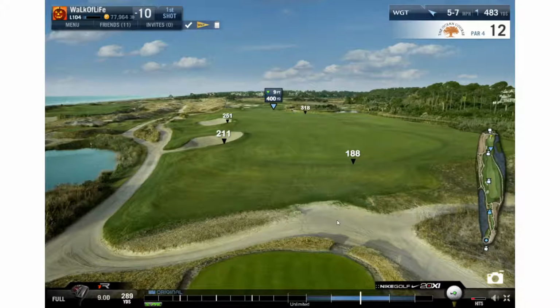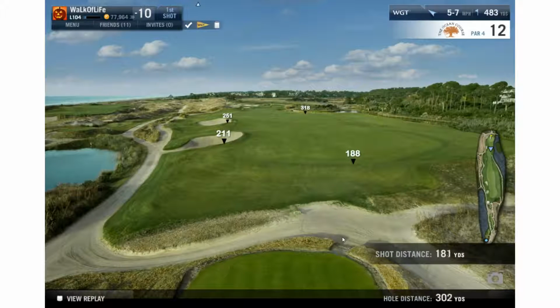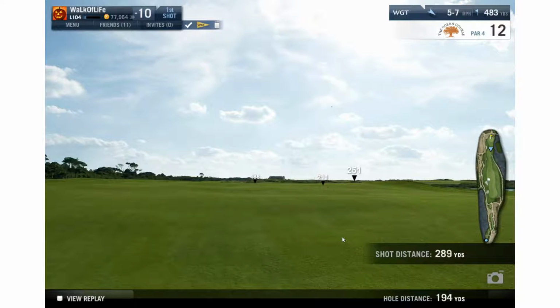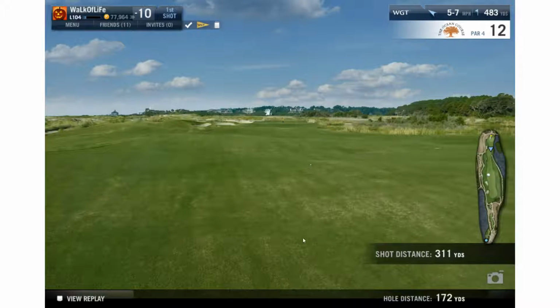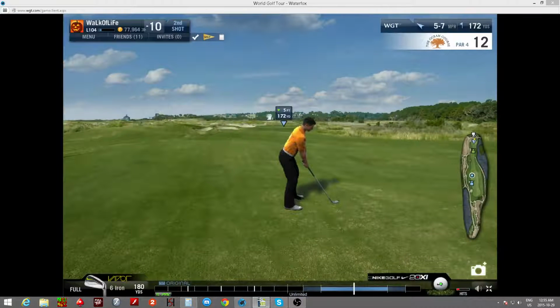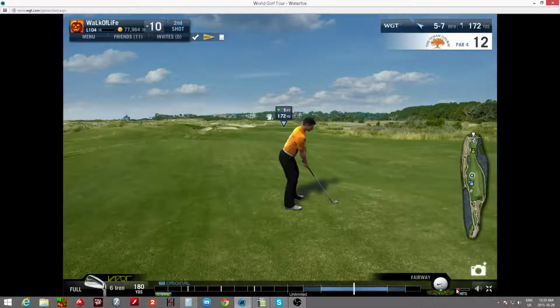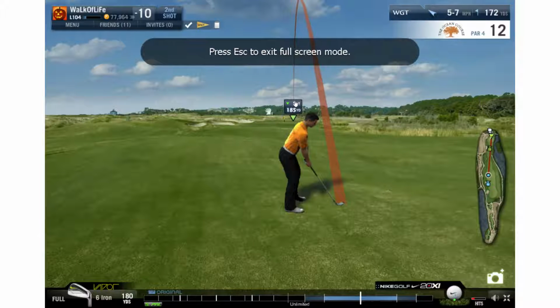I usually elect to pitch when the green's kind of flat and, even if you do go past 3 or 4 or 5 feet, it's not a big deal. So 168. Just over 97% full backspin.